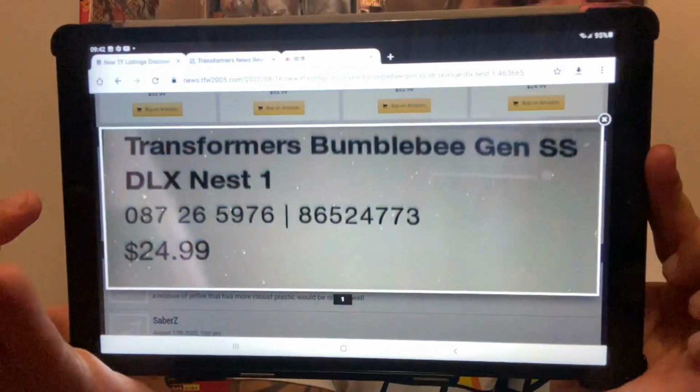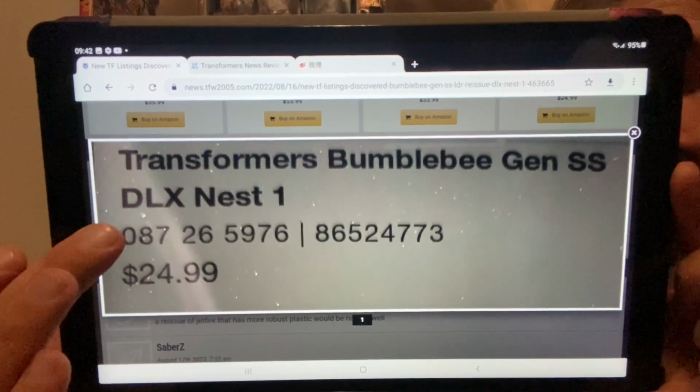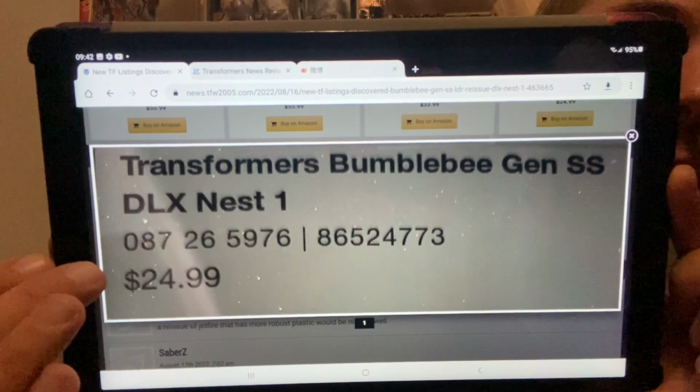Now, we've got two links here for two buzzworthy Bumblebee figures we think are going to be new. No idea what they are yet. I think it's JT Prime again, bless him. Whoever he is, he keeps finding all these numbers where you can order the new figures, but we don't know what it is. So this is looking like, I think it's probably going to be a reissue, because you can see it says Deluxe Nest 1. So I'm thinking it's going to be a reissue of the Bumblebee Nest figure in the buzzworthy packaging. That's just me guessing.